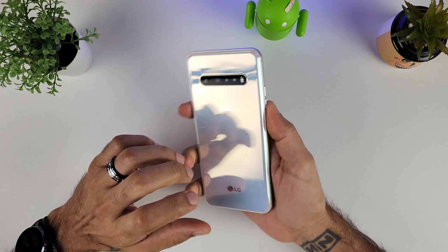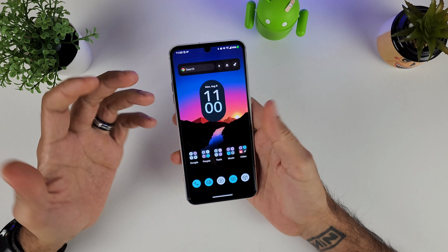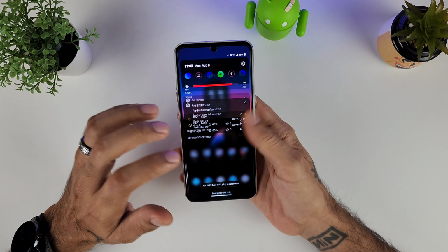And I'm going to tell you why and go over some of the stuff on why people still find this phone to be one of the most perfect phones, or close to perfect phones, that a lot of people still love.